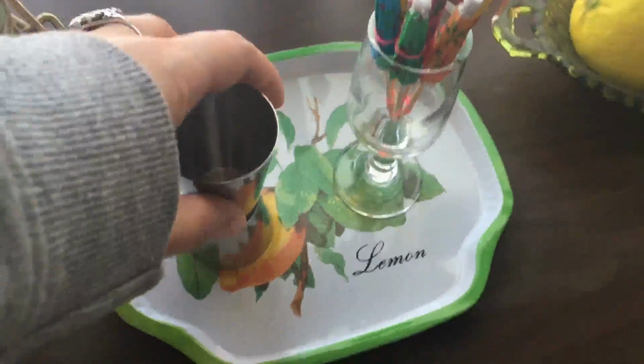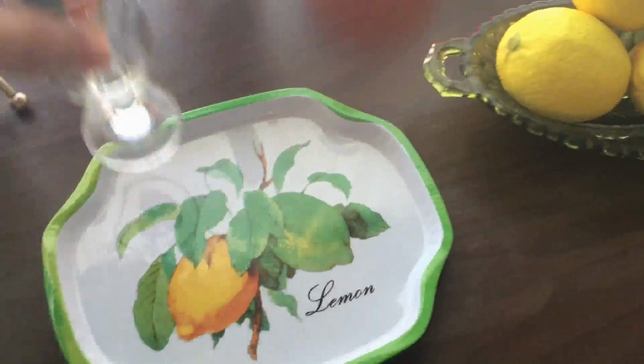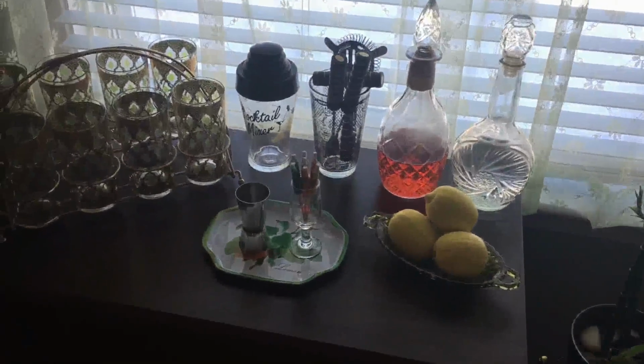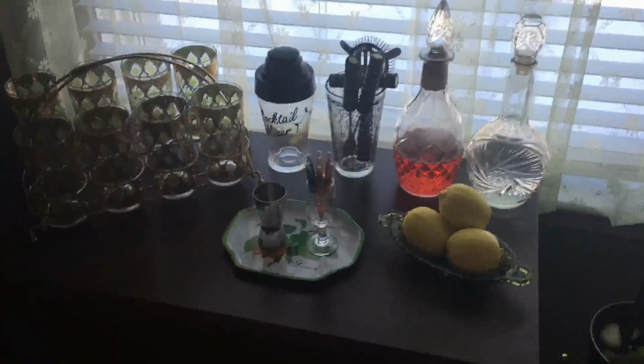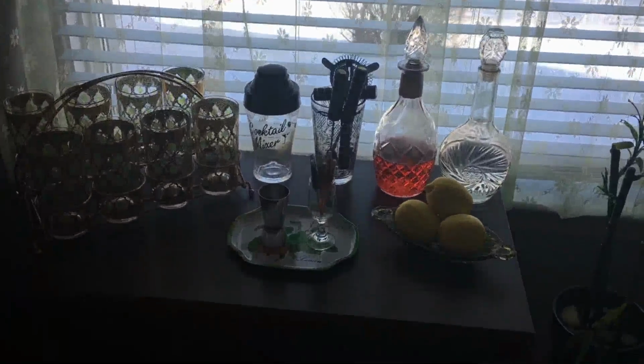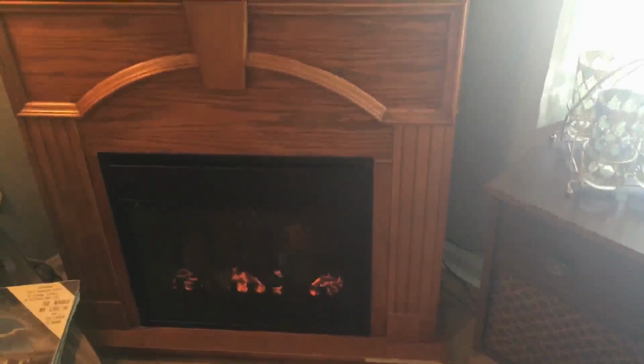And then I just have one of those, I can't think of the name of it, some umbrellas on this lemon tray. I feel like it's very 60s to have a bar in your living room or den or something, but it's really just for show because we don't actually use any of it. And then over here I just have this fireplace, which is not vintage, but I did buy secondhand.